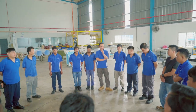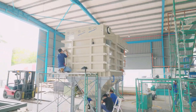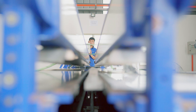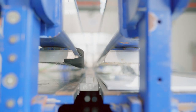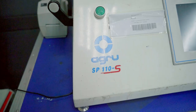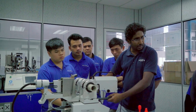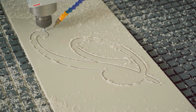We believe PH has full equipment for these industry applications. We have a Wagner model SM440 to perform all types of butt weld to ensure all joints are performed according to the DVS 2208-1 standard. For IR welding technology, we have one unit of Agru SP110 IR welding and two units of GF IR63 welding machines. We have two units of 3-axis precision cutting CNC routers.